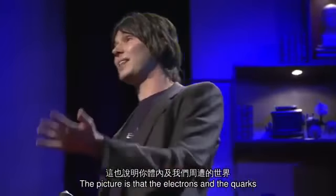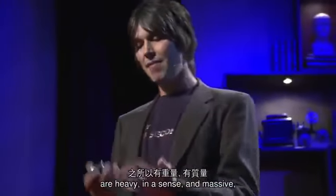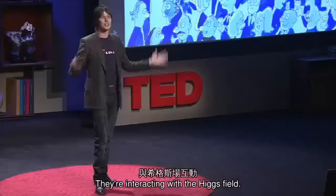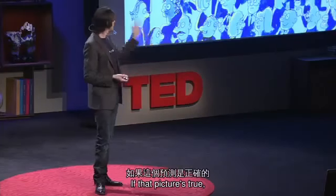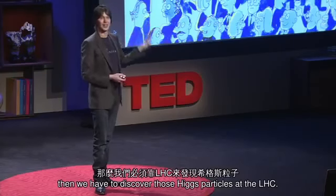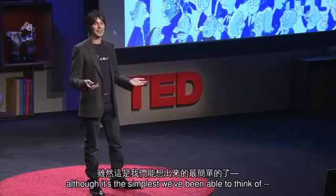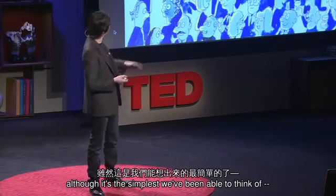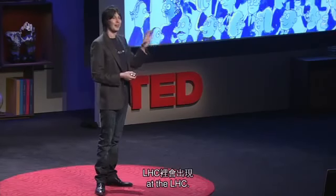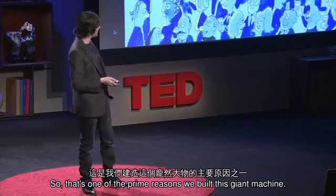The picture is that the electrons and the quarks in your body and in the universe that we see around us are heavy, in a sense, are massive, because they're surrounded by Higgs particles. They're interacting with the Higgs field. If that picture's true, then we have to discover those Higgs particles at the LHC. If it's not true, because it's quite a convoluted mechanism, although it's the simplest we've been able to think of, then whatever does the job of the Higgs particles, we know has to turn up at the LHC. So that's one of the prime reasons we've built this giant machine.